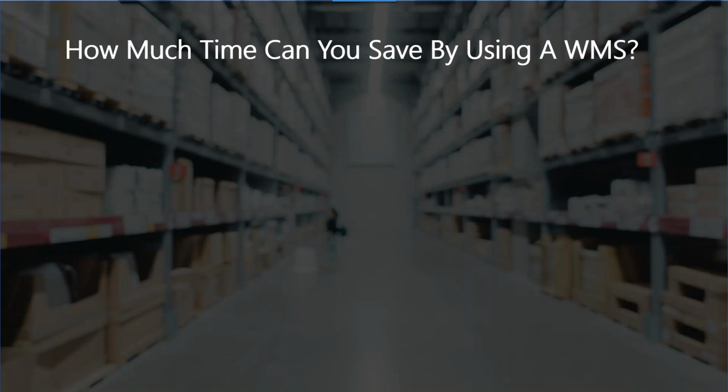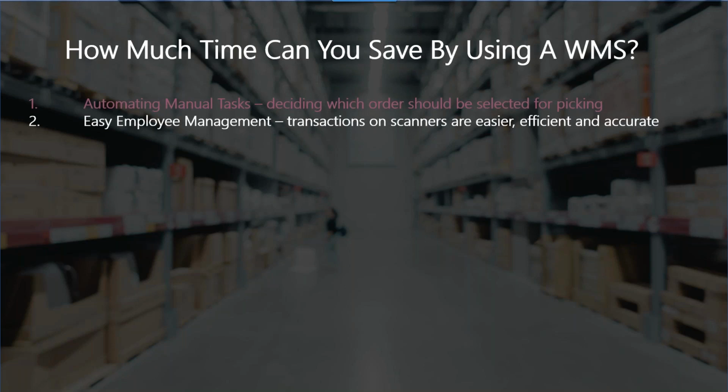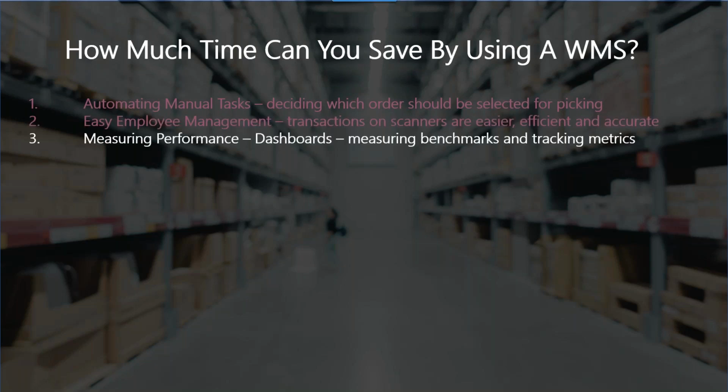So a lot of people want to know, if I have a warehouse system, how's it going to help me? In terms of time saving, we want to look at automating manual tasks. So part of the WiSys solution will help you decide which orders can be picked. Where do I have material available that I can go after the right orders? What if I want it to be easy to manage my employees, being able to let them do transactions easier, more efficiently, and more accurately? That's a big help to a worker. Measuring performance, you just saw a dashboard a minute ago, but the dashboards are really those benchmarks or metrics that are used out in the warehouse to see how productive people are. So measuring people is a way to help you manage your time.